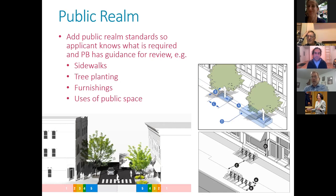Adding standards for furnishings like bike racks and benches and so on. And finally, adding standards for the use of public space. So things like sidewalk dining or storefront displays, when you put a rack of products out in the street, you're using public space. So the zoning can set standards for that use, private use of public space.